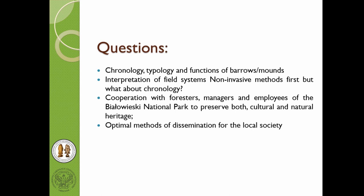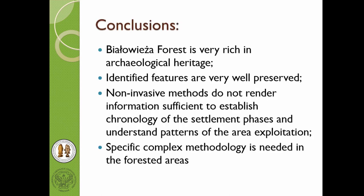And the other thing, the cooperation of the foresters with local authorities, which is also quite difficult, and some problems related to the implementation of the whole project and the dissemination of the information that we receive among the local society. And the conclusion: this is a very interesting area, and especially, as I said, LIDAR gives totally new possibilities for this investigation. This is the last year of our project, and I hope that next year at CAA I'll be able to show you some more final results.